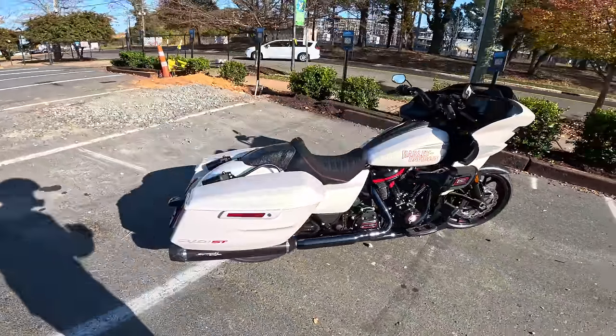This is not a bike where it's not going to be garage kept. This bike is going to be garage kept, you know what I mean? You don't buy this bike if you don't have a garage. Really like the wheels too. I do like the spoke wheels. I don't mind them, but I think these just look more sporty.